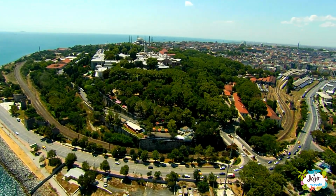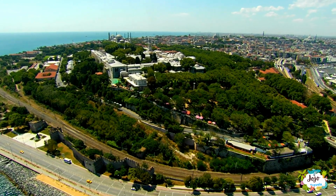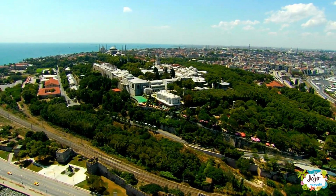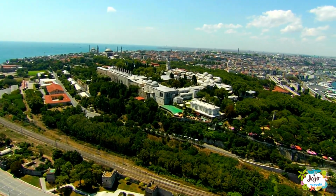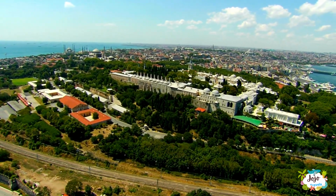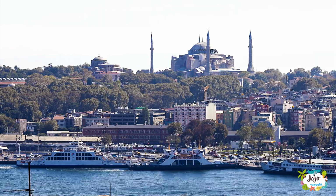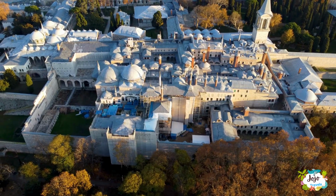Istanbul is Turkey's most populous city as well as its cultural and financial hub. Located on both sides of the Bosphorus, the narrow strait between the Black Sea and the Marmara Sea, Istanbul bridges Asia and Europe both physically and culturally. It is also one of the largest cities in Europe and the world.